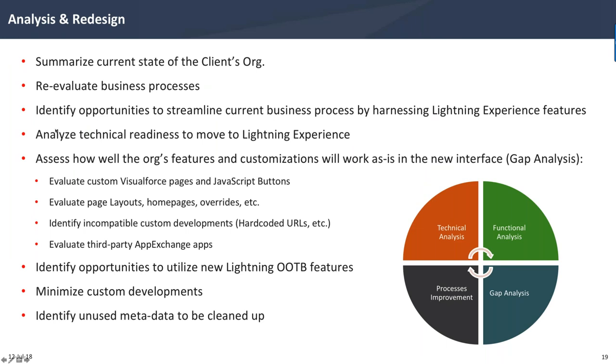And then we start doing the analysis, which includes the technical analysis and functional analysis. We look at the process improvements and the gap analysis, which essentially means what are the things where we need to come up with a different approach, because Lightning is a different technology. At this stage, we also look at things like Visualforce pages and some of the more technical stuff like JavaScript buttons, home pages, overrides, hard-coded URLs, and also your AppExchange apps and things like that.